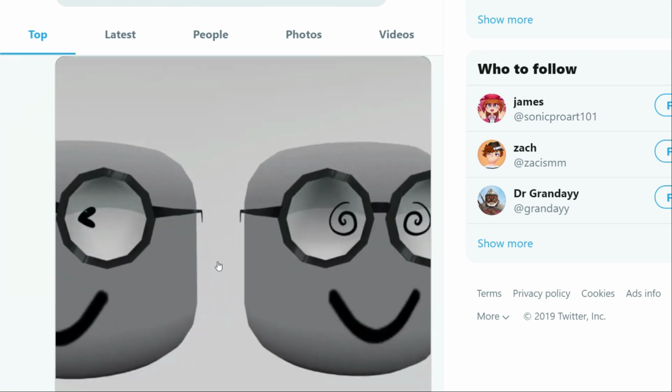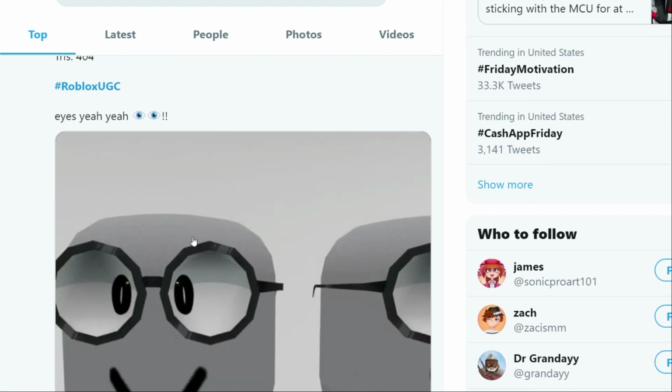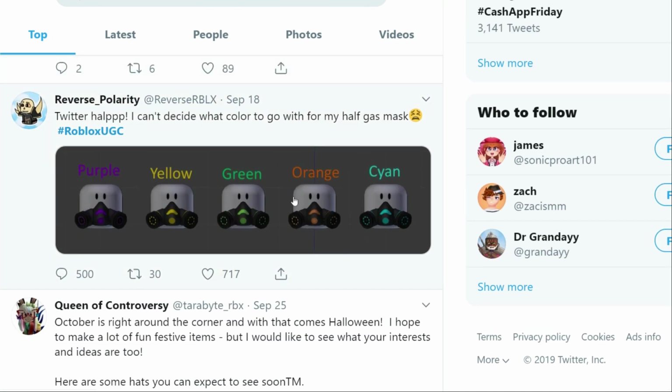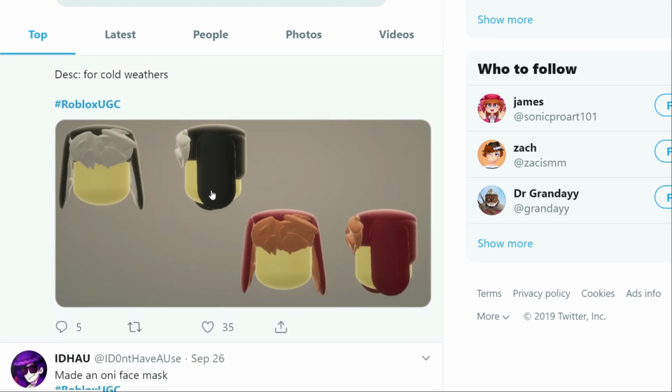Let's see, what else are people putting? Look at these glasses with the expressions in them. I like those. Those would be something cool for the catalog. These, they've already put up the green one, Reverse Polarity. These we've seen, we took a look at during this.